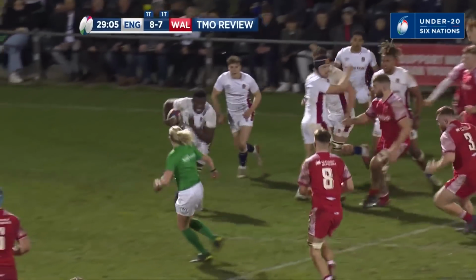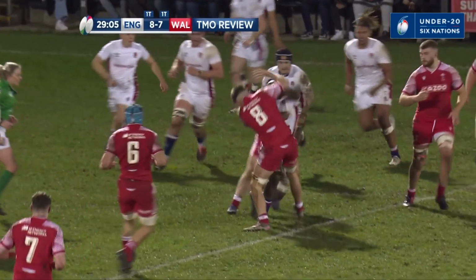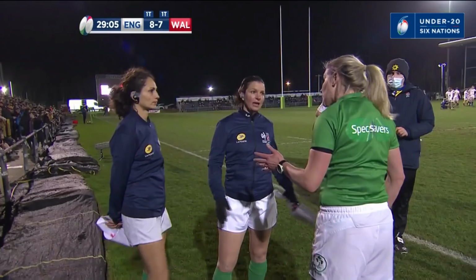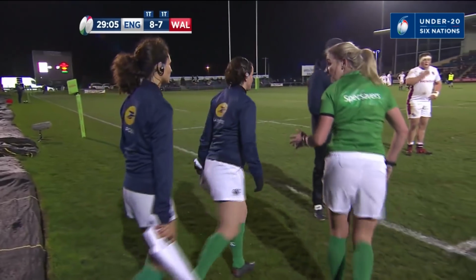Emeka Ilioni is almost calling for it as he's going down, but that is a red card. Always high, makes contact with the shoulder of the head. I don't see any mitigation, so we're looking at a red card. Anything to add? No, I agree with that, Joy. Yeah, okay, so red card.